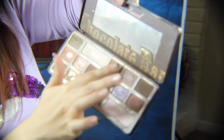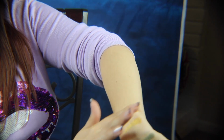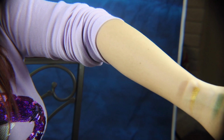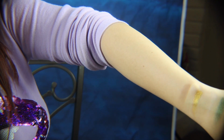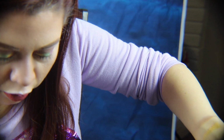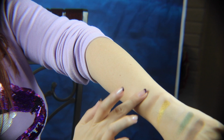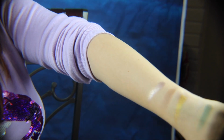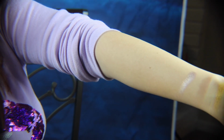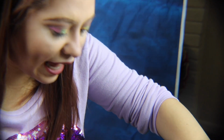Okay. And so on the chocolate palette, the next color is called Milk Chocolate. As you can tell, I'm hitting pan on it because I love using that for my crease color a lot. Yep, that's Milk Chocolate. And on the gold palette, Rich Girl, which I do have on my brow bone, by the way. Look at that pigmentation. Woo! Look at that.